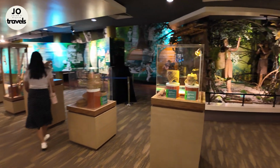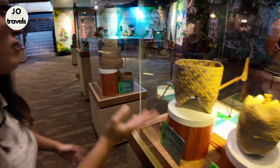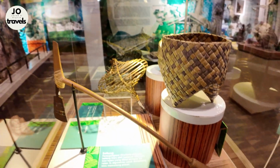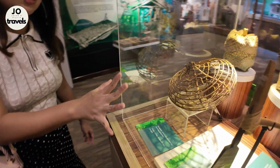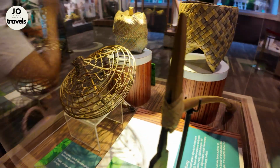Hey, this one is what? It's a basket to store accessories. This is an axe. Interesting. To cut trees. This is the cage to trap their birds. Oh, birds. Yep.